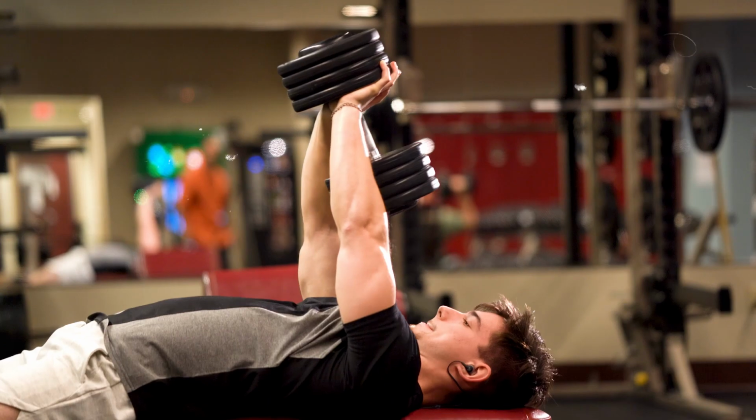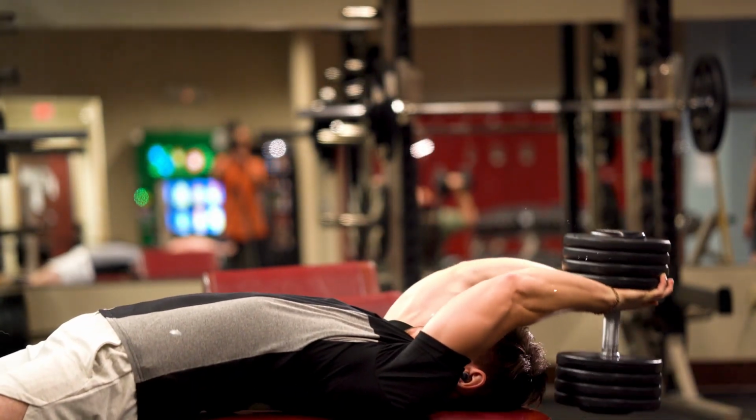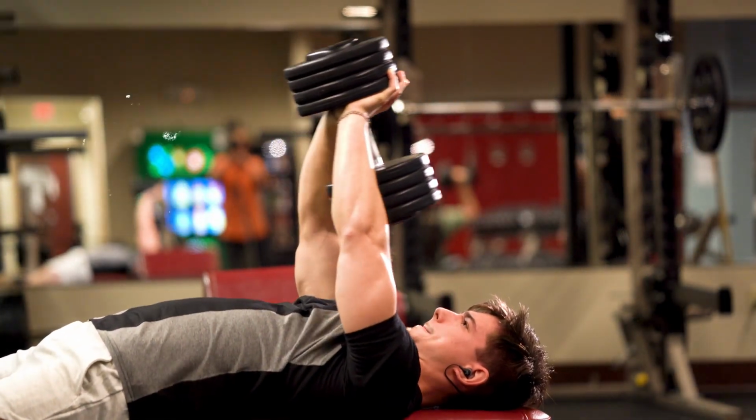There are ways that you can bias a little bit more of the chest, or have it be more of a back focused exercise. But for me, it's never been an exercise that I've really found myself able to target and activate the chest effectively well doing this exercise. So I would prefer it more for lats.